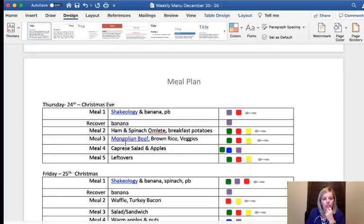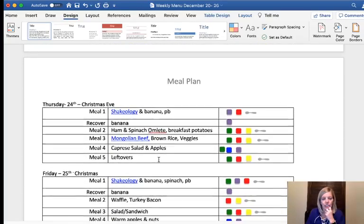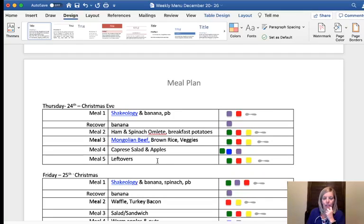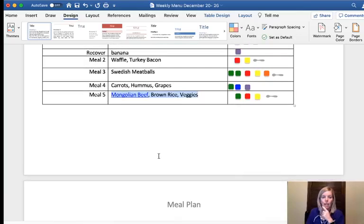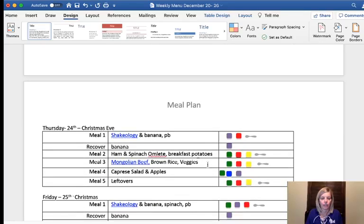All right, and then I wanted to work in some tamales. Usually we go over to a friend's house on Christmas Eve, and I'm not sure if we're going to or not. So I'm going to go ahead and work in the tamales here. Tamales, and I do usually have them with rice. Do we have beans with them? I think we just have them with rice. And then I could do some bell pepper on the side. And that would be the green. And then we'll have that for lunch.